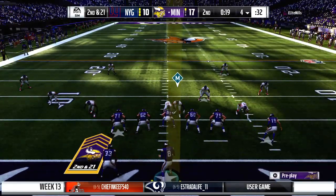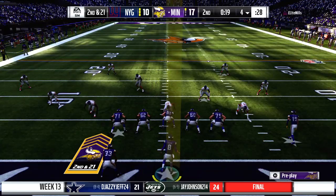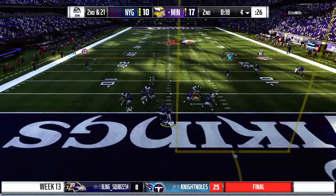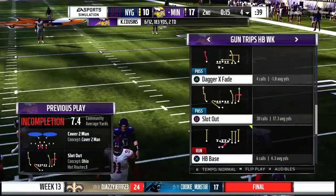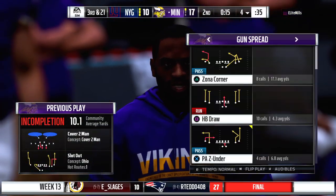This is 2nd and long. Cousins. And he takes a shot on the release as this will be incomplete. All right, let's go ahead and detail this situation here. 3rd and long coming up, back near your own goal line.